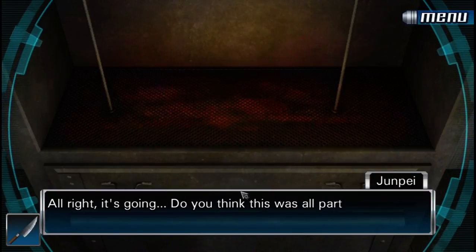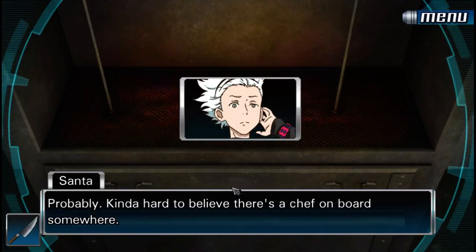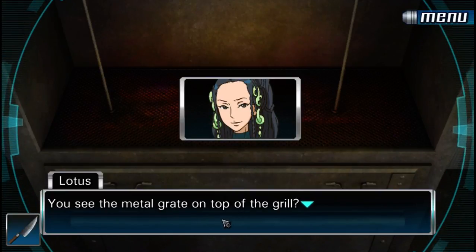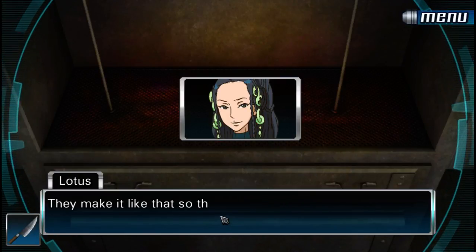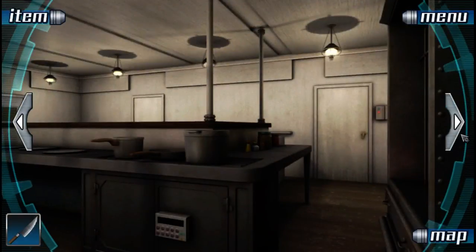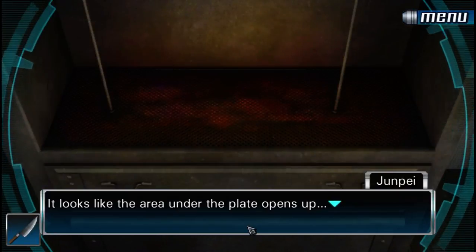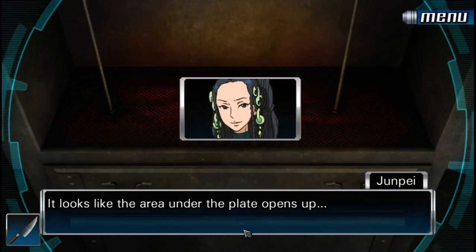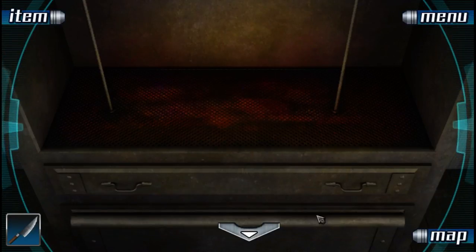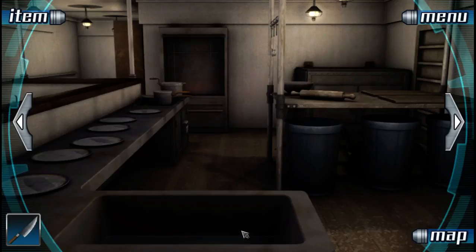Alright, it's going. You think this is all part of Zero's plan? Probably. It's kind of hard to believe that there's a chef on board here somewhere. Wonder what this drawer is. You see the metal grate on top of the grill? They make it so that the fat and juices can drip off the meat while it cooks. Looks like the area under the plate opens up. No you can't. I already checked it, it's sealed shut. That's where the coal goes. Oh, whoops. Yeah, I'm trying to do this mouse only because I don't feel like putting my arms up on the keyboard.